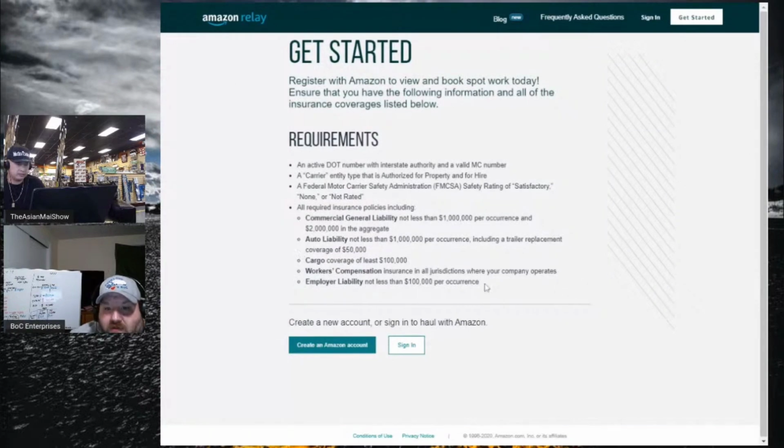And it's a really good way to do some power only freight if you can't invest in the trailer from the jump. So let's see here. Get started. You need to have your active MC, and it tells you what insurance coverages you need. So active DOT number, active MC, your carrier authorized for property. That's just you have your own trucking authority. Okay. This stuff, the safety. Basic satisfactory, none or not rated. That means you didn't get in a rollover accident yet, or you didn't kill anybody.